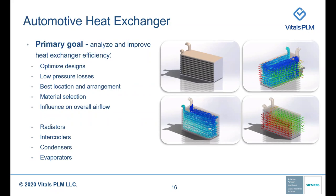So the primary goal of performing simulations for these heat exchangers is to analyze and improve the heat exchanger efficiency by optimizing the designs for louvers and lowering the pressure losses on the cold side. Sometimes the efficiency is impacted by the location where these heat exchangers are placed in the complete system, and the way they are arranged as part of the complete system.